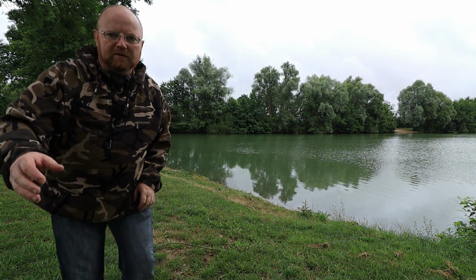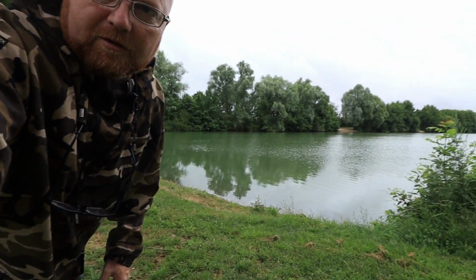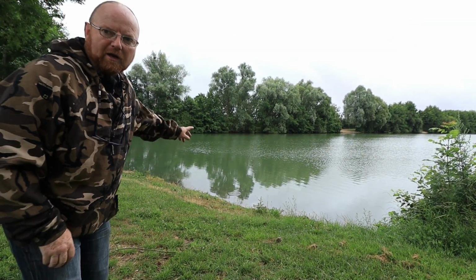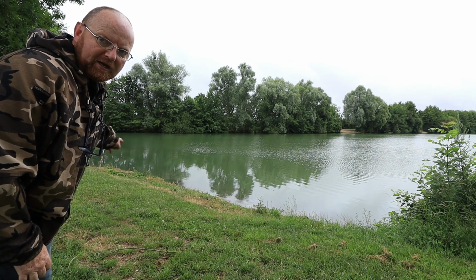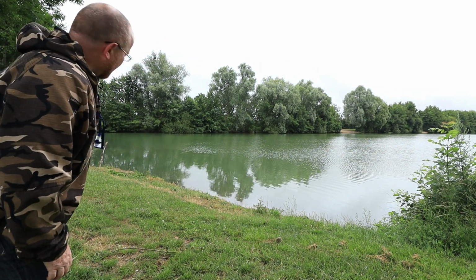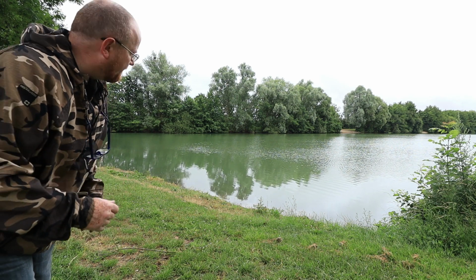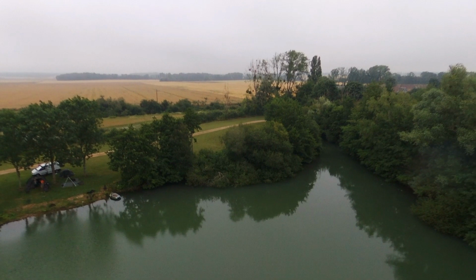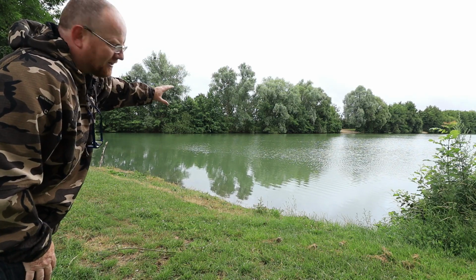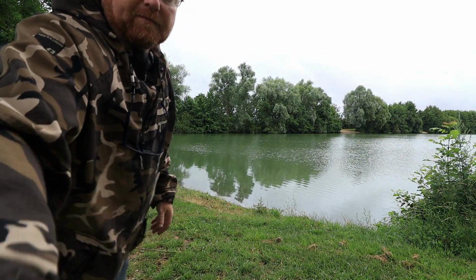As you can see, angle that round, you've got access to this point here, which is kind of a channel that goes into a little bay, secluded bay, secret bay. You've got a flat area here, most of the carp are in the trees. You do see the grass carp coming up in the water there.